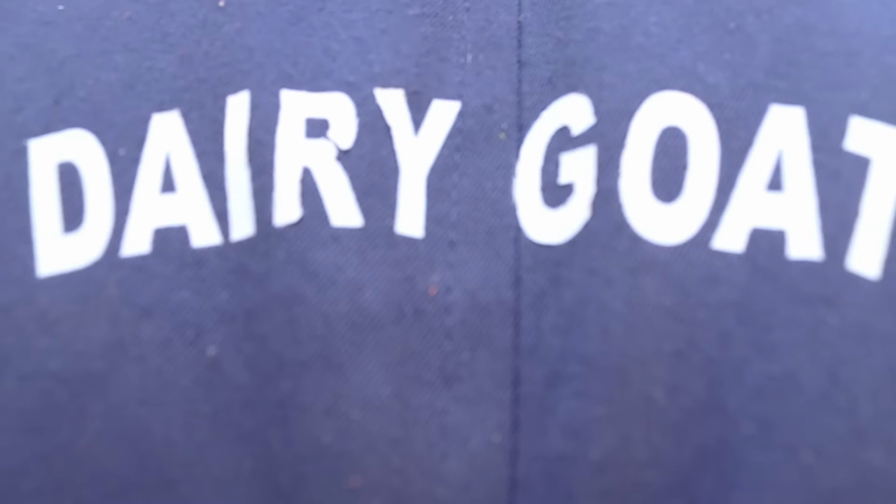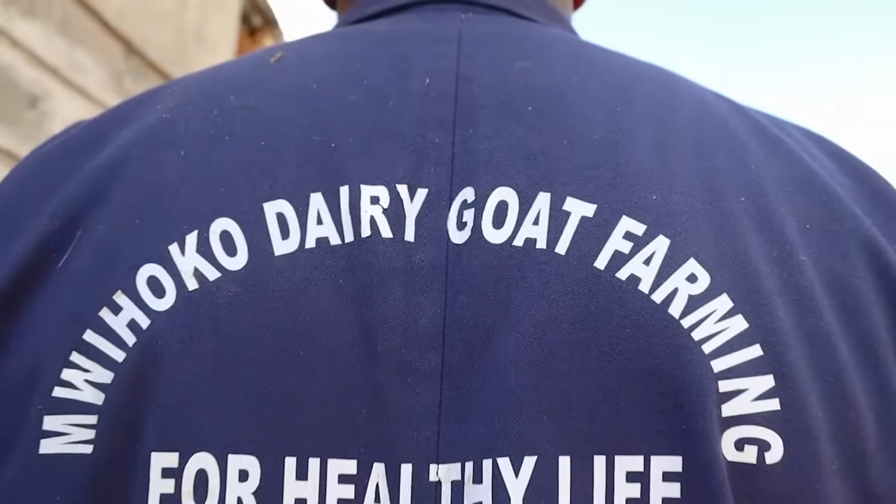When you come to Mwihoko Dairy Goat Farm for the first time, we'll first of all train you. Once we have trained you, then we'll show you the 4 important elements you need to handle carefully when you go and start your dairy goat farming. Number 1, I'll tell you, you focus on the breed. Breed is whereby as a farmer you need to choose your breed, because you cannot just do any breed then call yourself a dairy goat farmer.